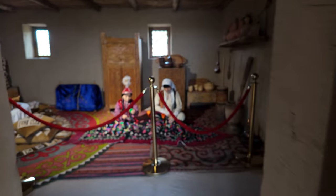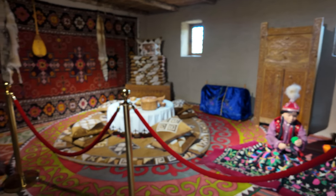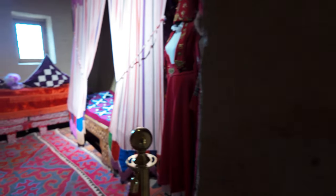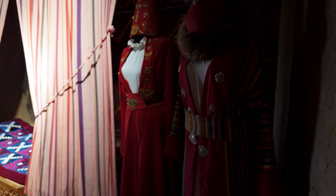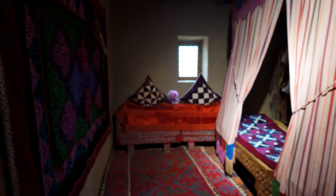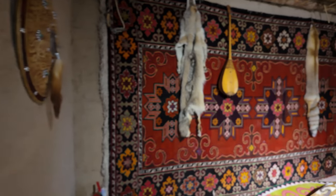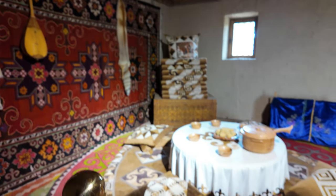What have we got inside? Oh, very cozy. Oh, this would be very cozy. And quiet. And dry. Cool in the summer, warm in the winter. And more furs on the wall. Table is set.